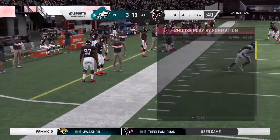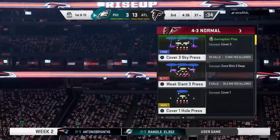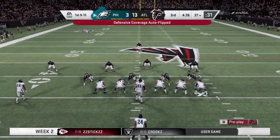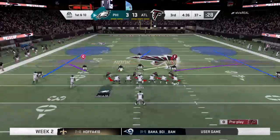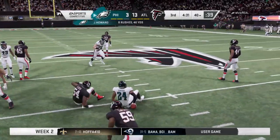The Eagles take over 1st and 10 at their own 37-yard line. Good starting field position for them here as they come up 1st and 10. They go with Howard to begin the drive. And he's dropped right at the 40.